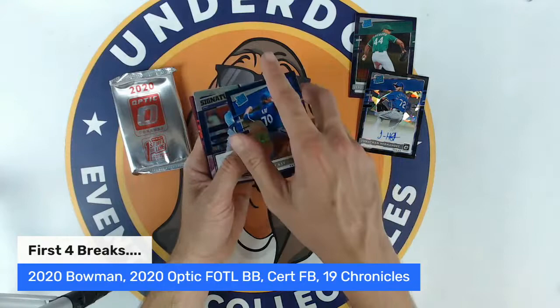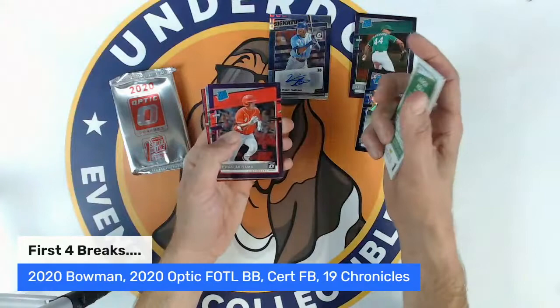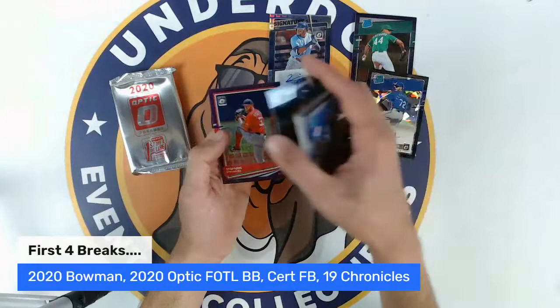Bryce. And then a Vidal Brujan, Tampa Bay Rays Signature Series. That is going to Uncle Luke. Shogo to 99. Zach Collins, Yadier Molina. Oh, there's the Yordan rated rookie to 99. Houston Astros. That's a nice one. Going to Michael Marcotte. Good first pack.